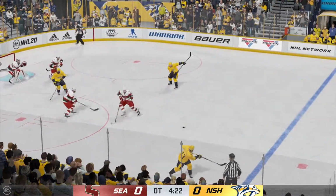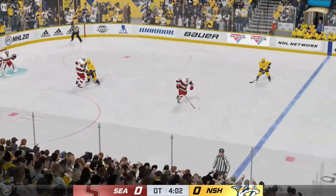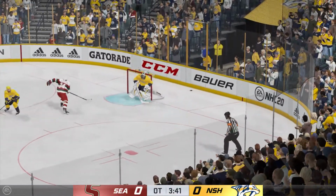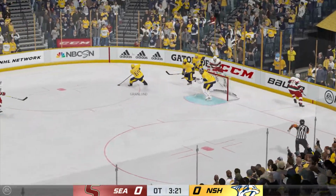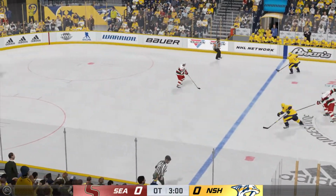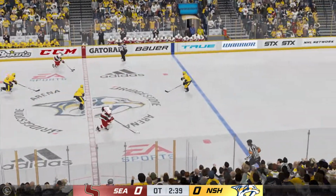Overtime is underway, people. Can't get it to go. And the puck leaves the offensive zone. They'll be forced to tag up. Seattle's got the puck behind the net. Here's a short pass to Granlund. Granlund's got the puck through the neutral zone. Sends it across. Huge steal at his own end.